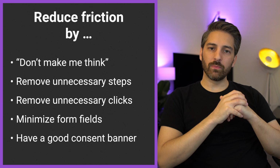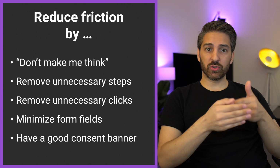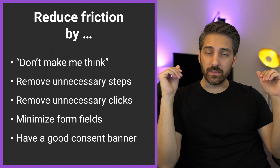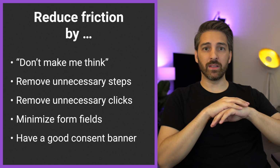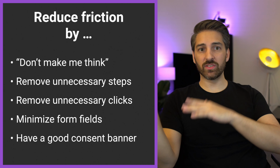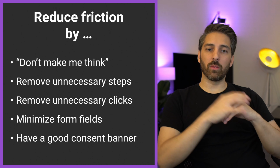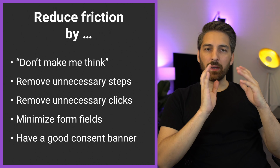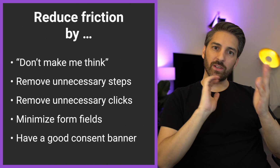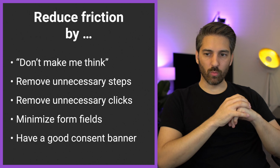You can argue that you do want to cause some friction in order to get higher qualified leads. For example, having more sign-up fields, by asking them how many employees they have, what job title they have, in which industry they are working in. Yes, you can do this if you have the awesome problem of having too many leads. But we are talking today from the perspective of, something is not working in the lead generation department. Don't make me think. First rule number 1.